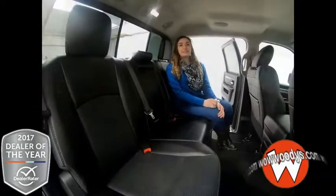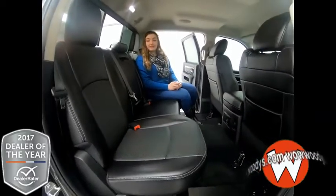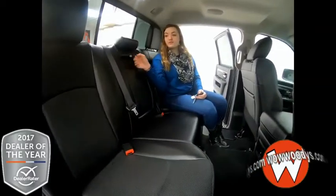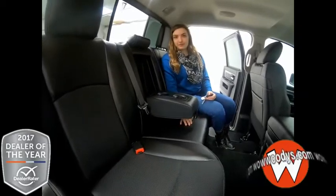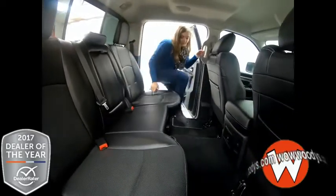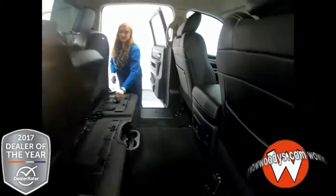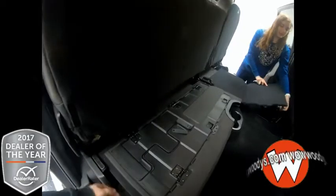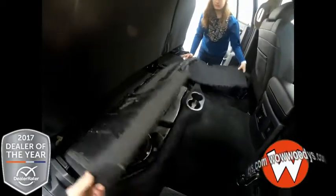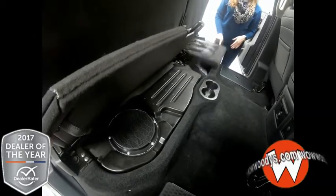Okay, so looking in this back seat, super comfortable, tons of legroom and space for your people in the back seat. You can fit three passengers back here comfortably. And you have this cup holder armrest that can fold down like that with a 12 volt there on the floor. These seats are also split bench, so you can fold it up, and it has these that you can fold out and have a flat surface, or you can fold it up. That side does have a subwoofer underneath it for that Alpine sound system.